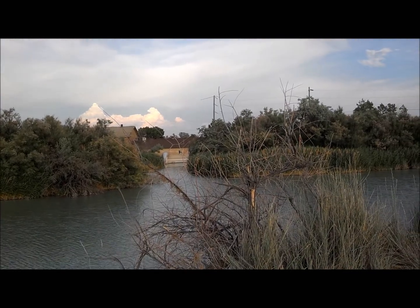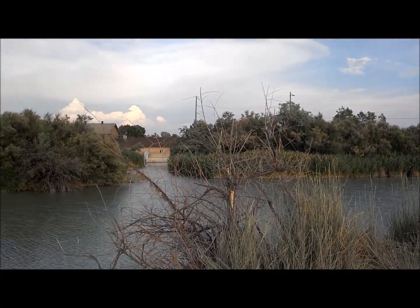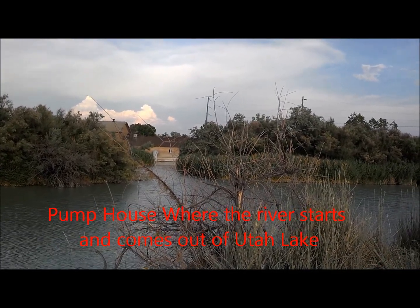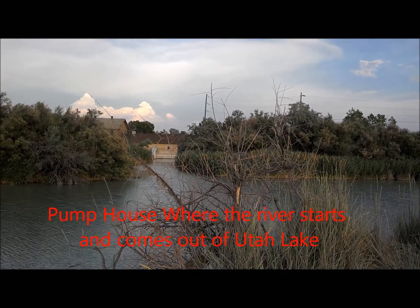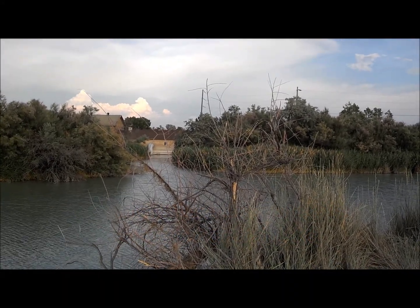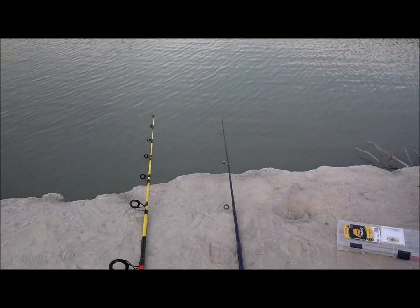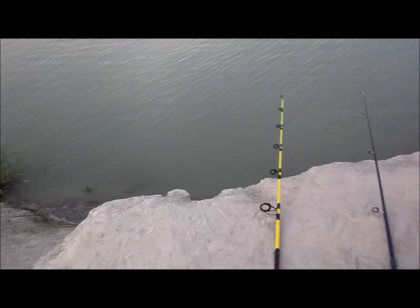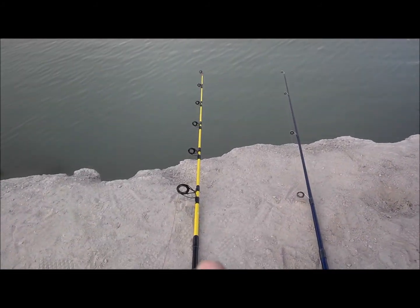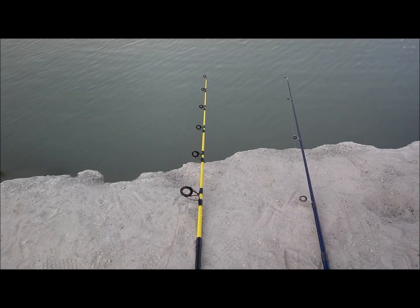Now this spot is the pump house. The pump house is a really good spot too. But again, this is a park, so you can only fish there until 10 o'clock. Now, I know people sit out there longer than 10 o'clock, but I'm sure that they get kicked out. I'm almost positive you'll get kicked out if you're there after 10:30.